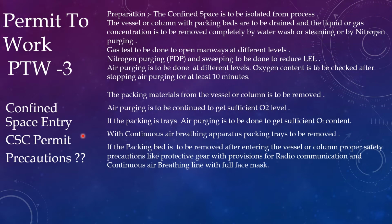Now to see the confined space entry permit precautions and preparation. First, you have to prepare the confined space. The confined space is to be isolated from the process. First, we have to isolate all the process lines connected to the vessel, whether it is a column or packing bed or any storage vessel. Then we have to remove the material inside, whether it is liquid or gas. Concentration is to be reduced either by water wash or steaming, followed by nitrogen purging.